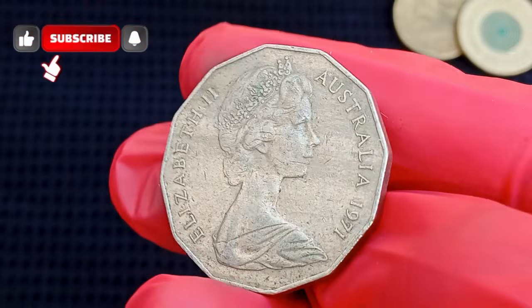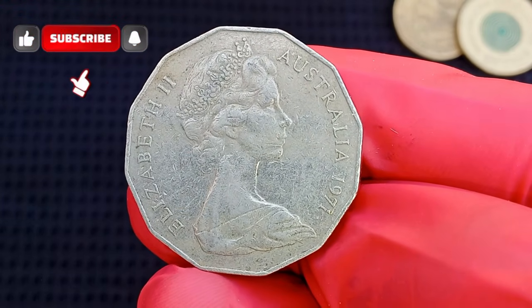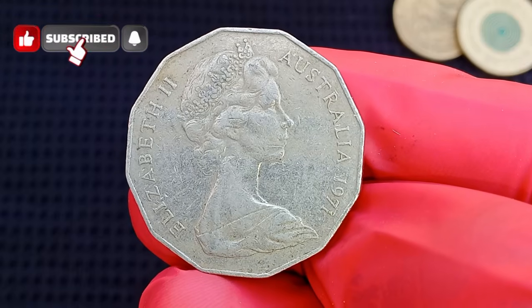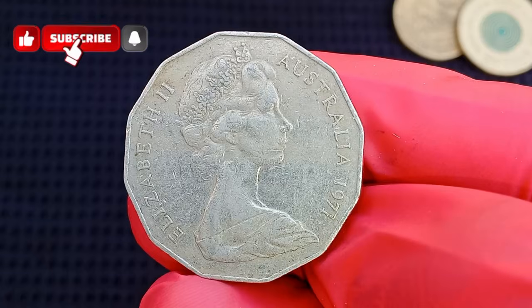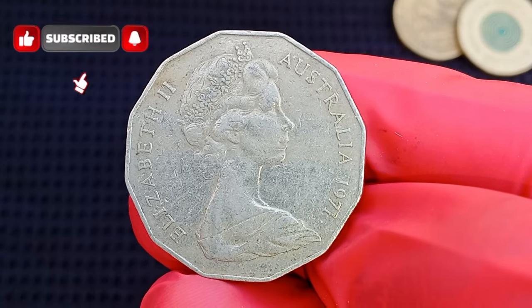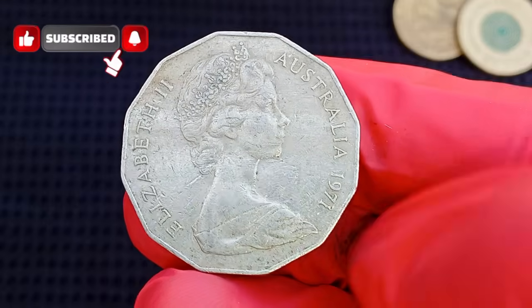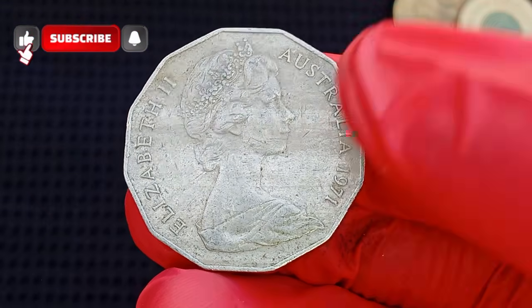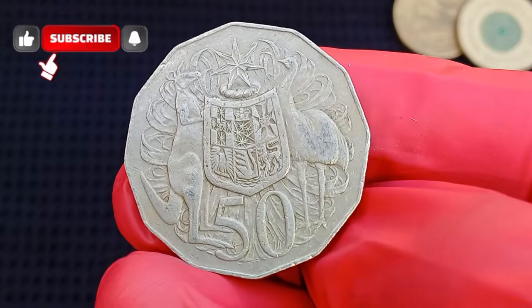Now comes the question everyone has been waiting for. According to today's featured scenario, an exceptional 1971 Australian 50-cent coin in fine condition, even without mint errors or rare varieties, has achieved an impressive auction market value of approximately $185.